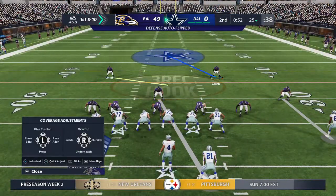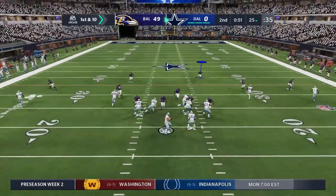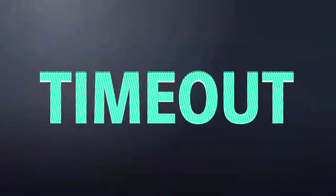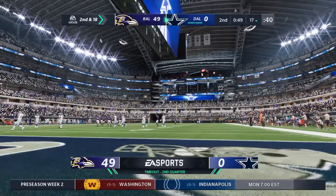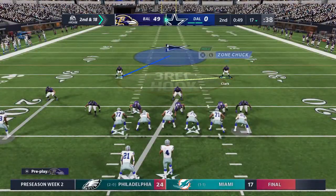Dak Prescott and the offense heading back onto the field. In the 2nd quarter, they're down big already. He's struggling as well. And he goes down. The Ravens able to get to him. Now the Cowboys going to burn the first of their timeouts as they get the stoppage with just under 50 seconds remaining in half number one.